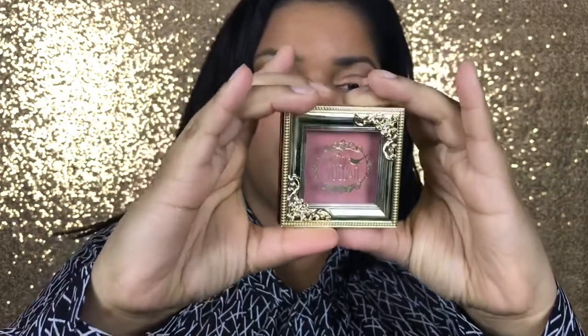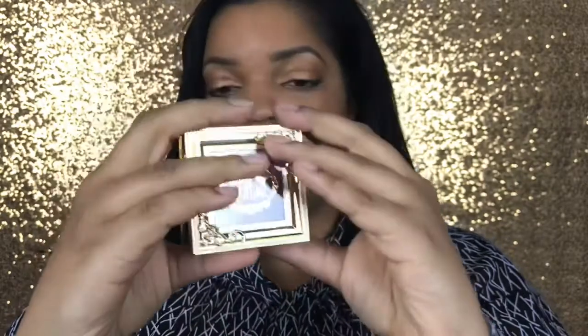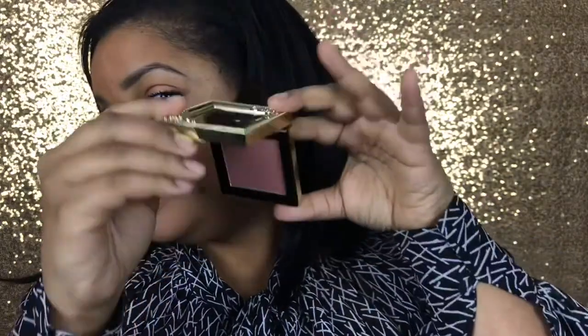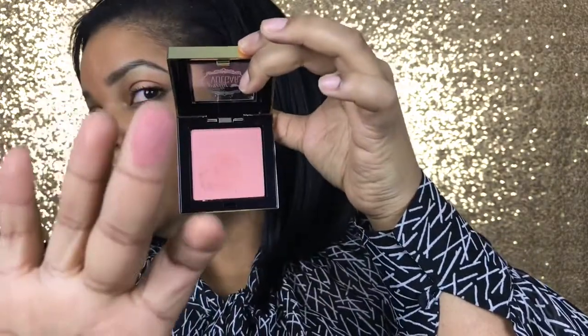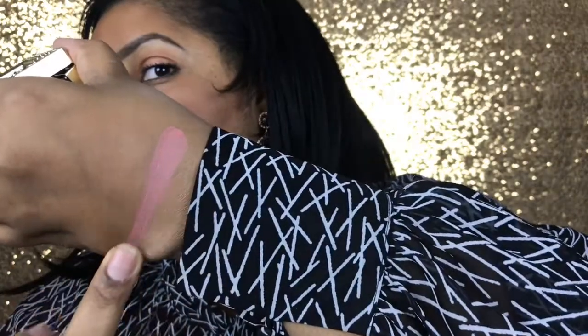The next thing that I got is the Pretty Vulgar blush. This is in the shade Make Them Blush, Hush Blush. I guess it's number 18. I love, love, love this packaging. OMG. It's like a little picture frame. And then here's the blush here. So I'm just going to go ahead and swatch this. This is it. It's very mauve-y. So you can see that here.